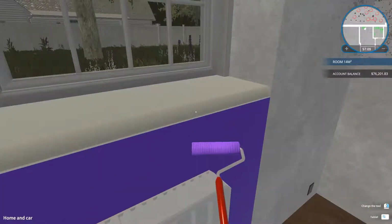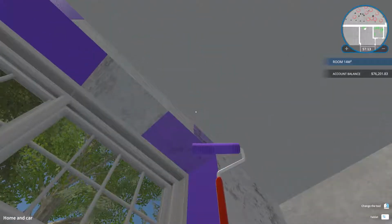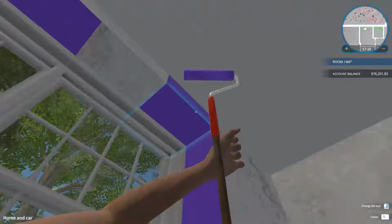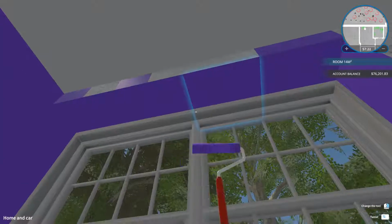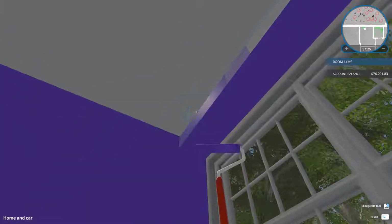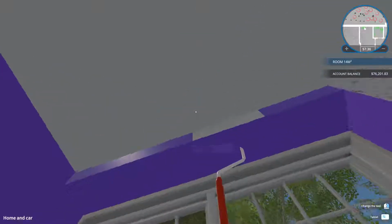And so, yeah, we're just pretty much working on getting this last room, this last bedroom attached to the rest of the house. We're just trying to get everything sort of figured out. At this point, we're just sort of painting everything and going from there.